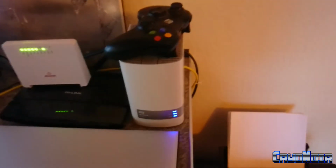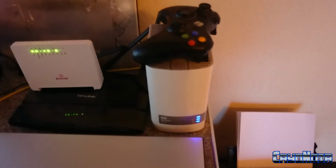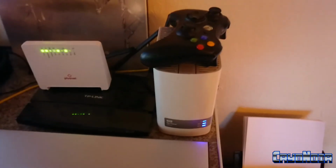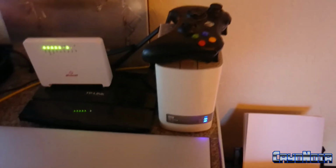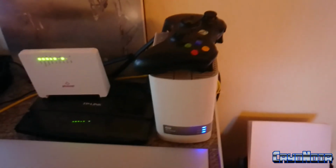Below that, I have the Western Digital MyCloud, which is my NAS. I use it for storing all the backups for CryoNoir. Basically, all the company stuff goes onto there. It's a 6 terabyte, but it's actually got 3 terabytes because it's in RAID 0, so it stripes across both drives. So that's one layer of redundancy that I have there.